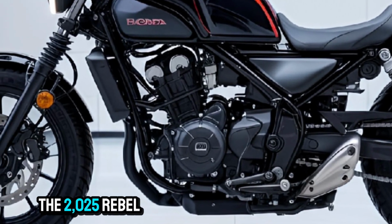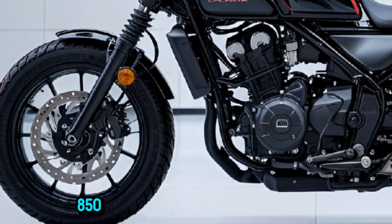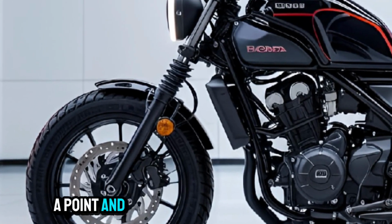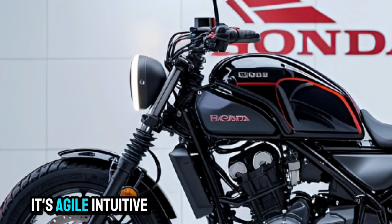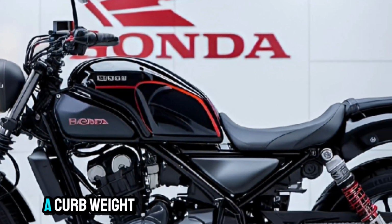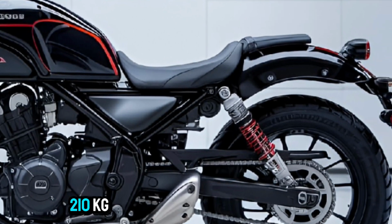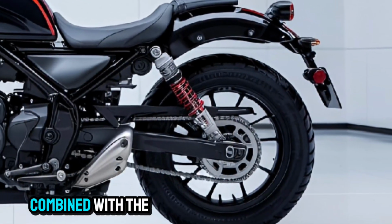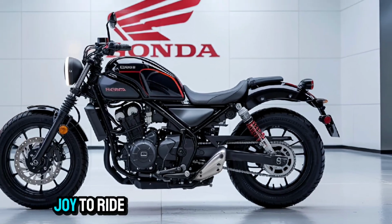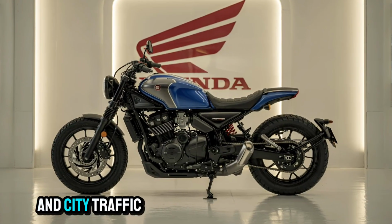Handling on the 2025 Rebel 850 is where things get even more interesting. This isn't just a point-and-squirt cruiser, it's agile, intuitive, and surprisingly nimble in corners. The bike has a curb weight of just under 210 kilograms, which, combined with the low center of gravity and well-tuned suspension, makes it a joy to ride through winding roads and city traffic alike.